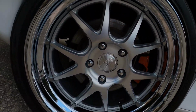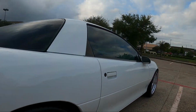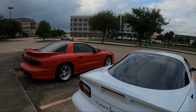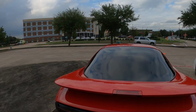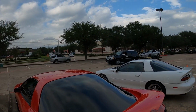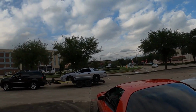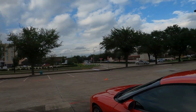What wheels are those? Concept 1 wheels? Oh man. And then we also have another Trans Am. Same color as Dad's. Oh smokes. Here is another Trans Am. Race car. Full out race car. Sweet.